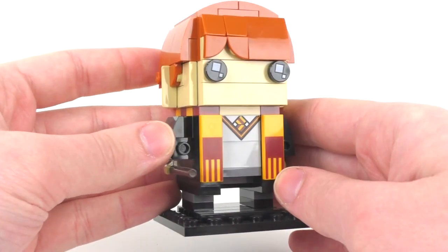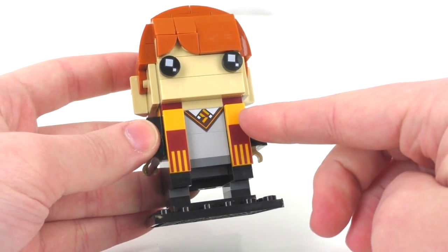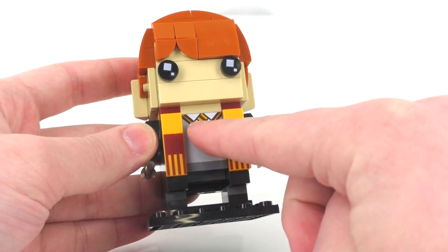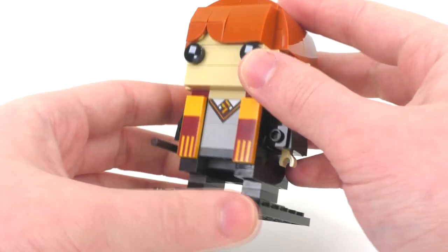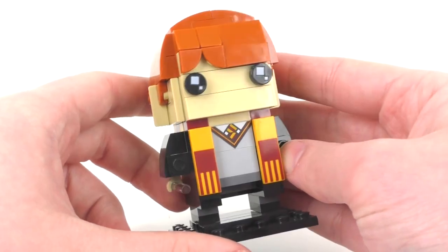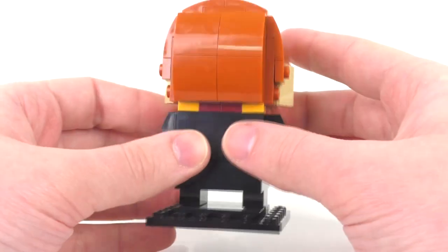And then for Ron Weasley, we get another very nice look to his character. He uses the same sort of pieces of both Harry and Hermione's minifigures, using that 1x2 printed brick piece in the middle for the front of his outfit, and also these 1x3 printed tiles for the scarves, which is used on Harry. Get the same BrickHeadz eyeball prints right there for the front of the character. Get the same accessory, being that wand piece. Can take a look all around him.